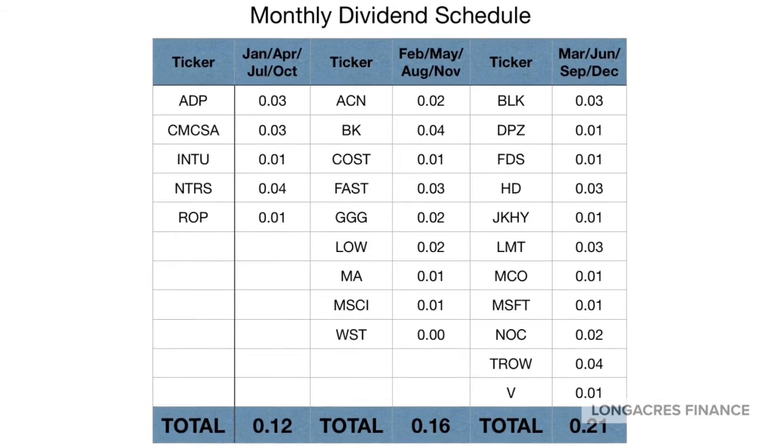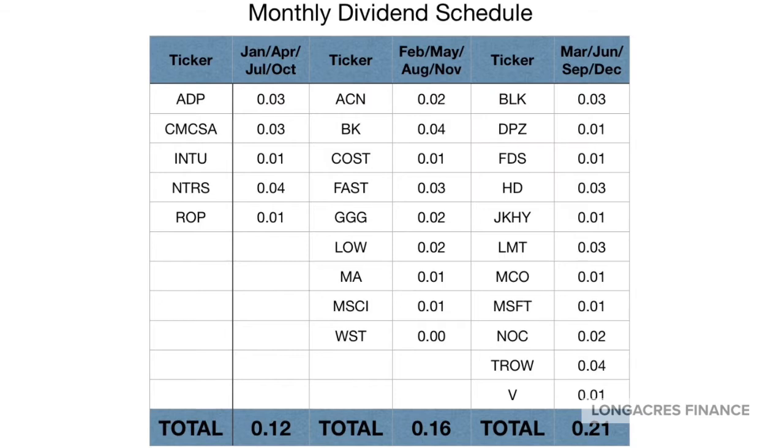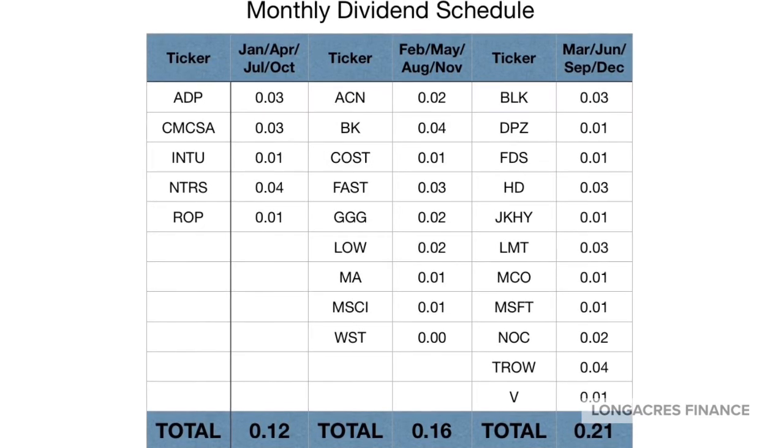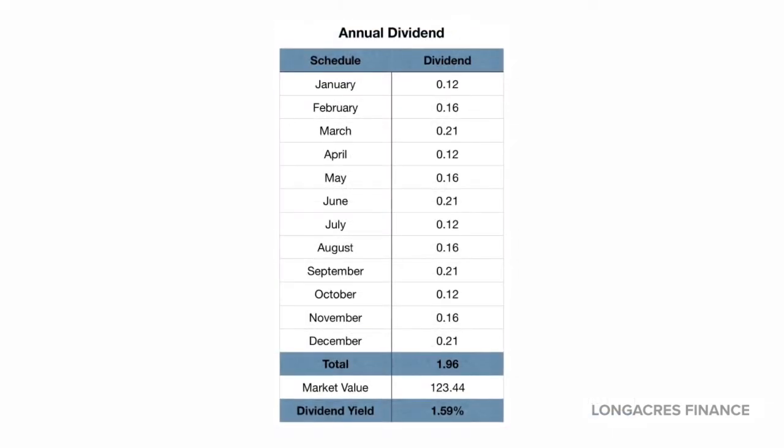The changes that occurred here were, in column 1, Comcast increased from 2 cents to 3 cents. In column 2, Graco increased from 1 penny to 2 cents. And in column 5, Lockheed Martin increased from 2 cents to 3 cents. Here is a cleaner breakdown of the year.